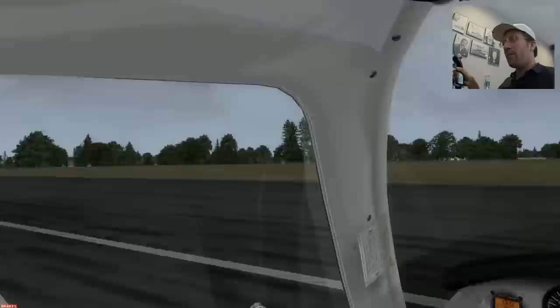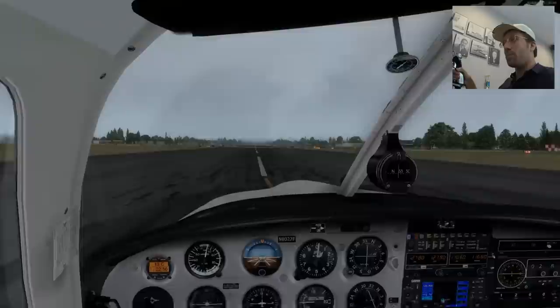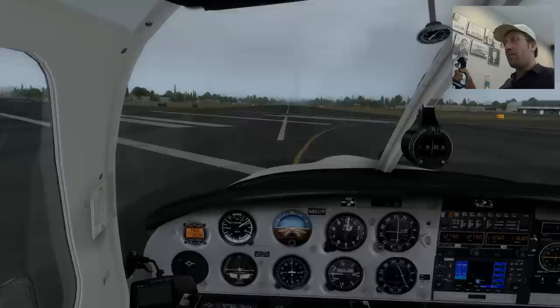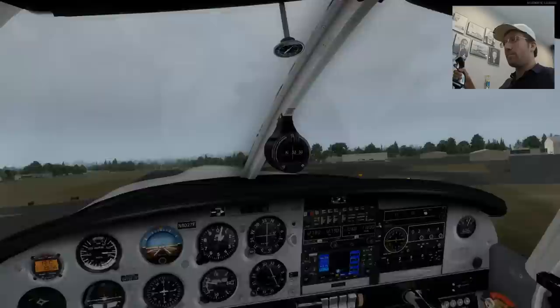Full power, heels to the floor, temperatures and pressure stay in the green. A little bit of right rudder. Airspeed's alive. And the winds are light. I wasn't expecting any rain that day, but as you can see, the conditions are less than optimal. And there's 60 knots, rotate. I like that one notch of flaps, lets you get off the ground a little bit faster. Continue your climb. And pitch for VY, which is 76 knots in the Warrior.